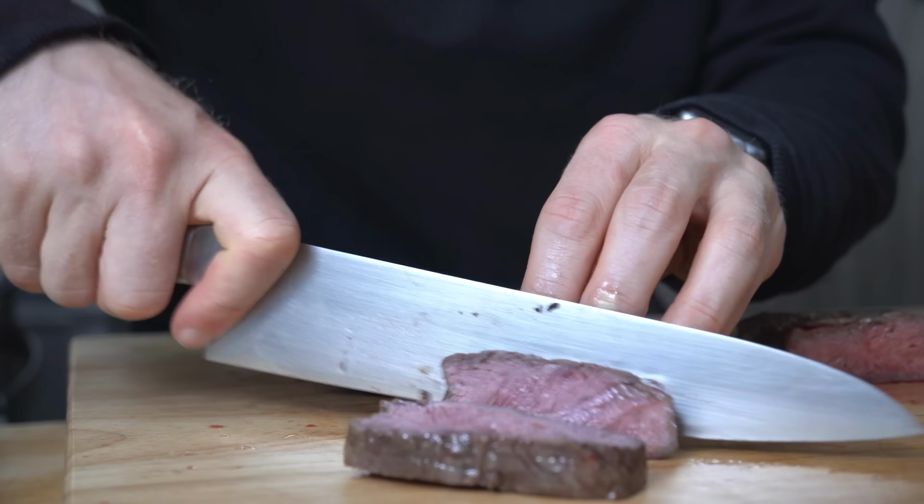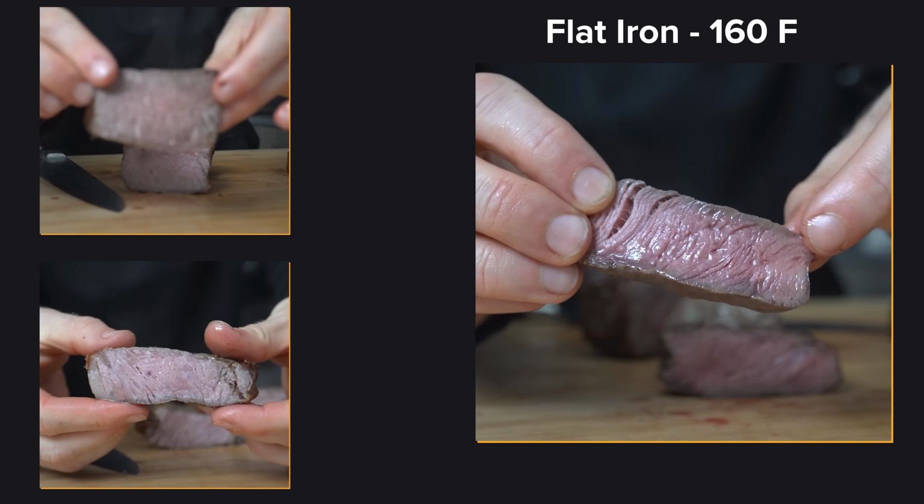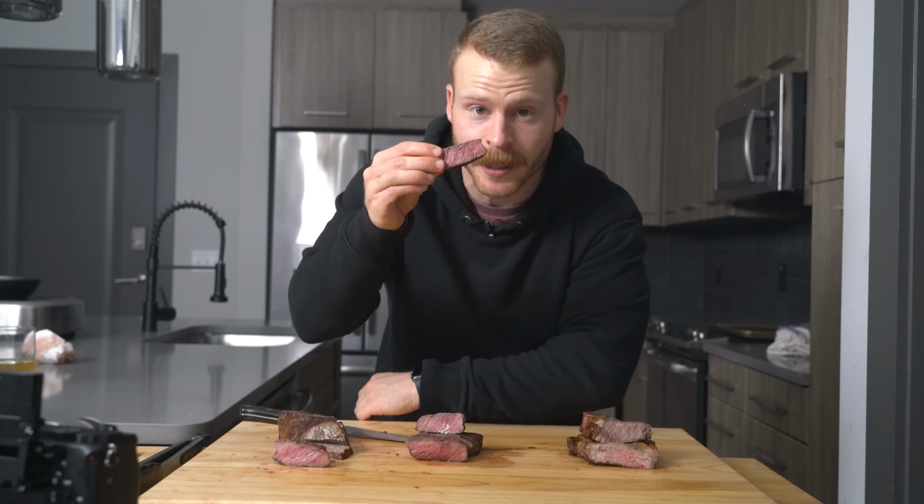But let's do this last one first. So again, we have the flat iron steak. You can see smaller fibers, not quite as small as the filet, but let's see how it goes.